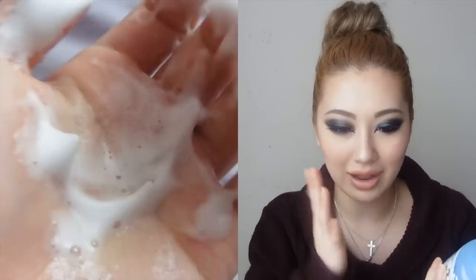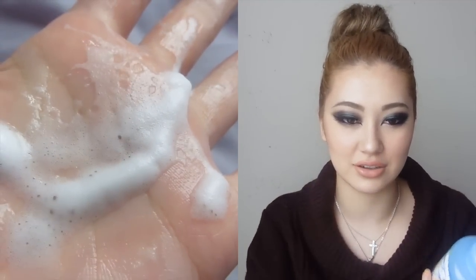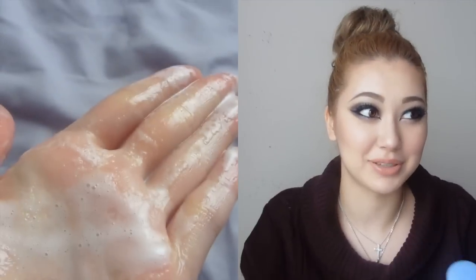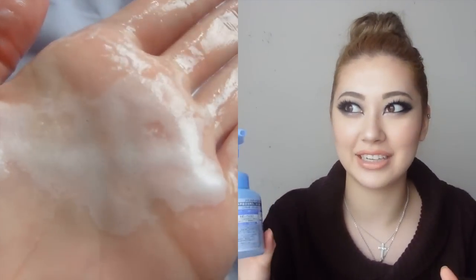I'll put it on my face, and while I'm washing it, it just starts to dissolve, and I put water on it once, and it's just gone. It's just like bubbles full of air. I know bubbles are full of air in general, but it's just so airy. It's not dense at all. I feel it's kind of a waste. It just dissolves and diminishes while you're using it, which I feel is kind of pointless.